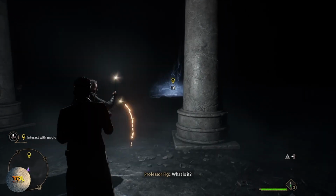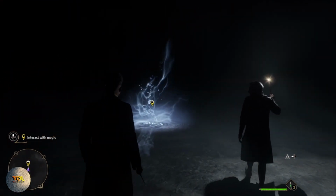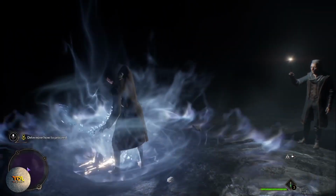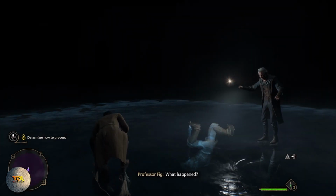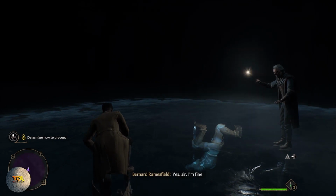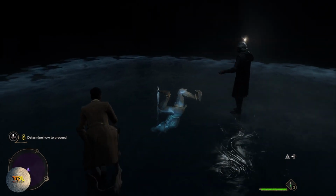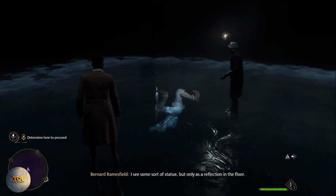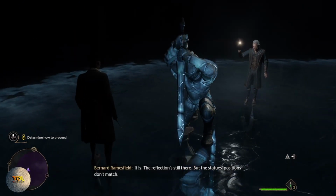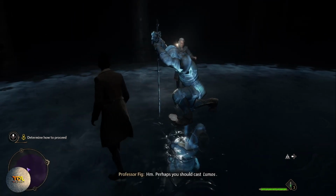I see something up ahead. What is it? That glow again, but on the floor. Revelio. Excuse me. When I moved towards the glow, it suddenly seemed as if the ground was swirling about. Are you all right? Yes, sir, I'm fine. You seem to have caused the floor to change. That statue? What statue? I see some sort of statue, but only as a reflection in the floor. Revelio. I presume this is what you saw reflected in the floor. You presume that, huh? The reflection's still there, but the statue's positions don't match. Wait, when you moved, the reflection turned in the direction of the light. Perhaps you should cast Lumos.